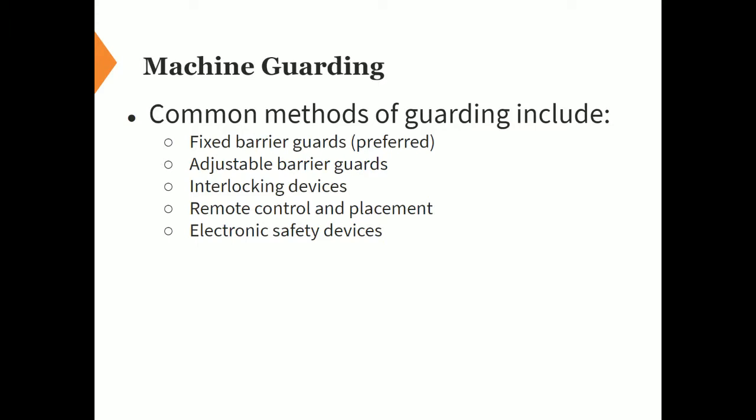Electronic safety devices, automatic shutdown type things, pressure sensing devices. An example of that would be a worker has to put their hands both on separate buttons so that none of their hands are inside the machine when the machine's running, and if they take their hand off that button, the machine will stop.